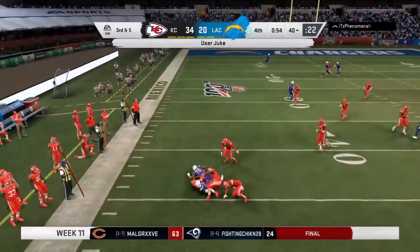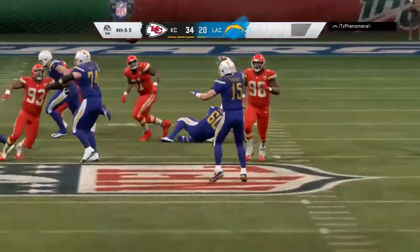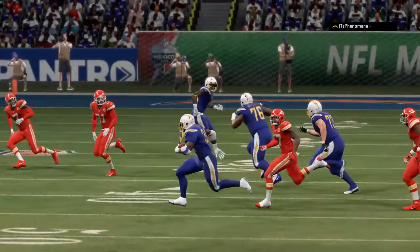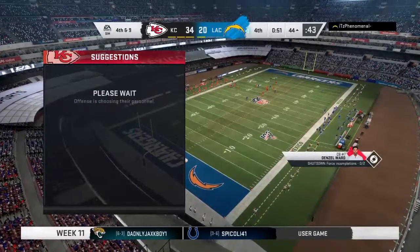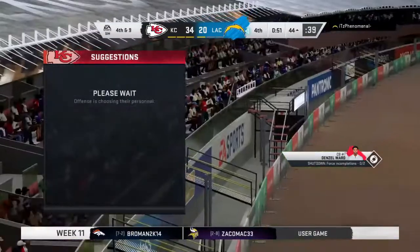He'll set up the screen to Fournette. And he got blown up. Losing yardage on the play back at the 44. Now the Chargers will use the 2nd of their timeouts as they get the stoppage with a little over 50 seconds left to go in the game.